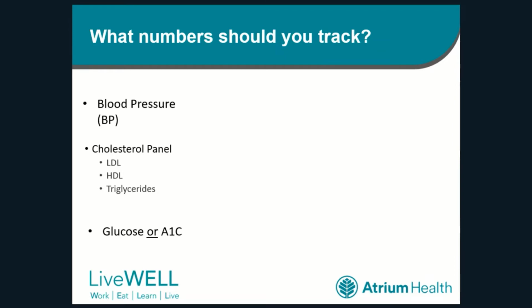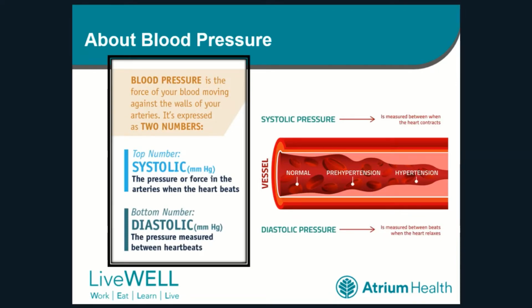Let's talk about blood pressure. Blood pressure is the force of your blood moving against the walls of your arteries, and it is expressed in two numbers. You have your top number, which is called the systolic, which is the pressure of when the heart contracts. And then you have your diastolic, which is the bottom number. And this is the pressure measured when the heart relaxes between beats. If your blood pressure runs high over time, it can create problems within the arteries, your kidneys, your eyes, and increase your risk of heart attack and stroke.